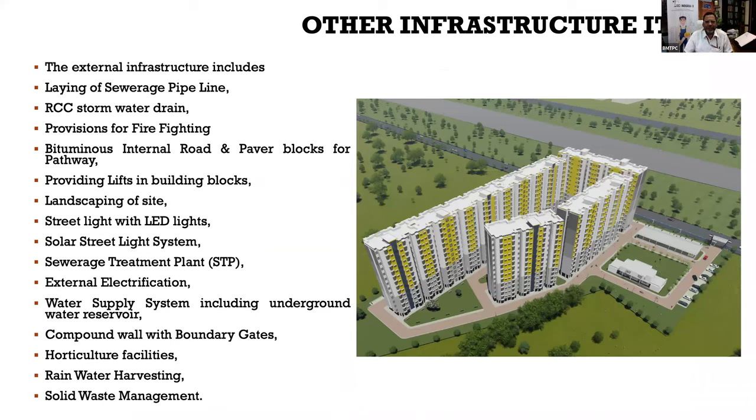As I told you, in addition to the innovative construction system which I just explained to you, it's a hybrid system of steel structural frame with stay-in-place PVC wall form for wall panels. The other infrastructure facilities also use sustainable practices, such as a solar street light system, STP, rainwater harvesting, provisions for firefighting, and solid waste management.